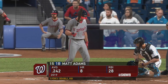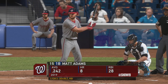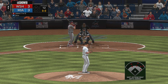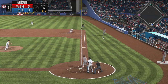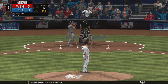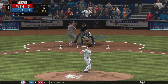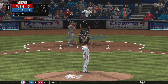Ready for another chance? Matt Adams. He was retired via the ground ball last time up. First offering on its way and right into the shift. But this is foul for the first strike. Ready with the 0-1 pitch. That's over, but low. It's a ball and a strike.